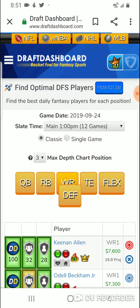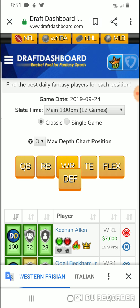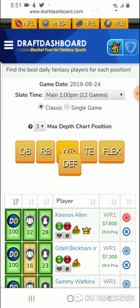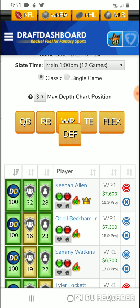Wide receivers. Keenan Allen. I like Keenan Allen this week with Rivers. I will say this, though: don't go overweight on Keenan Allen. He's coming off a huge game, so he's going to draw some ownership just from recency bias. Two, he's going against the Dolphins, so people are going to roster him against the Dolphins. I want pieces of him, but I don't want a ton of him.